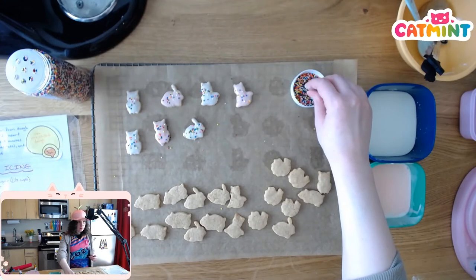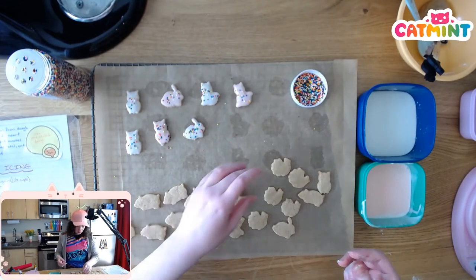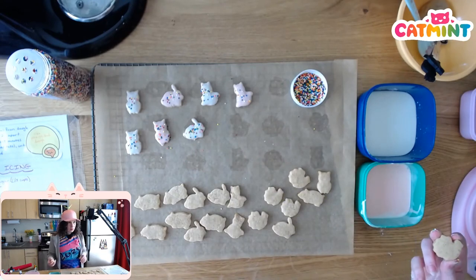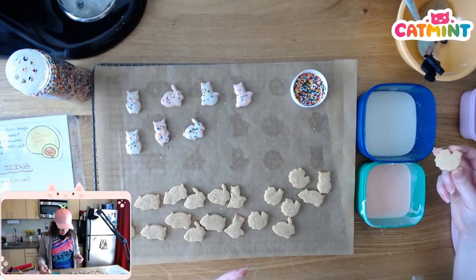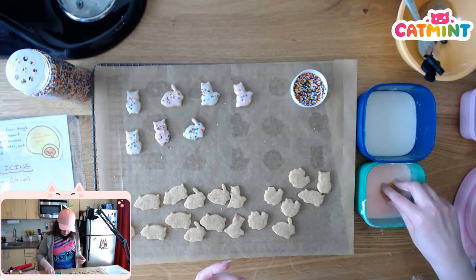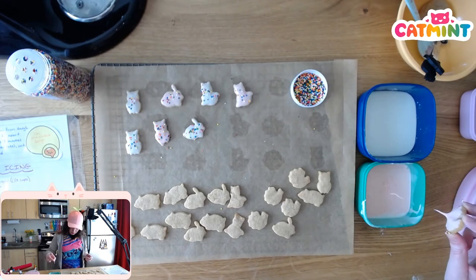Explain why you're doing the nonpareils after each cookie and not all at the end. That's a good point. Did they hear that? You still have your mic off? Sorry, explain why you're doing the nonpareils after each cookie you dunk, not all at the end. See, it's important for you to keep your mic on. That's a very good point.